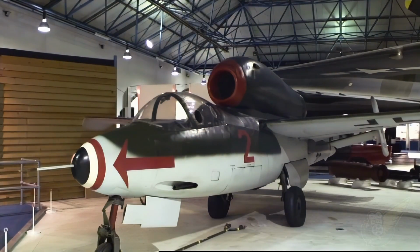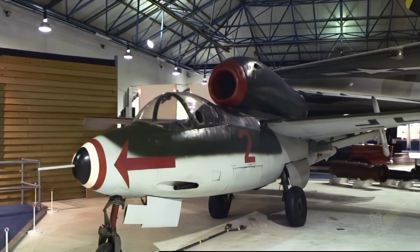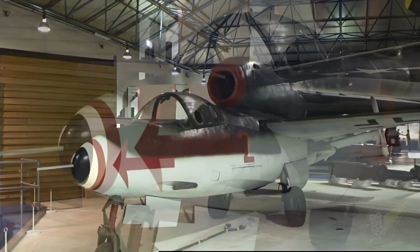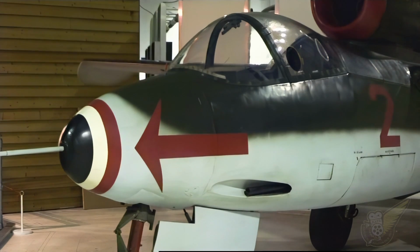But the 162 is credited with shooting down a number of Allied aircraft. Unfortunately, it could only stay in the air for 30 minutes. This was a plane for skilled pilots, not novices. It killed more Luftwaffe pilots than it ever did of the enemy.